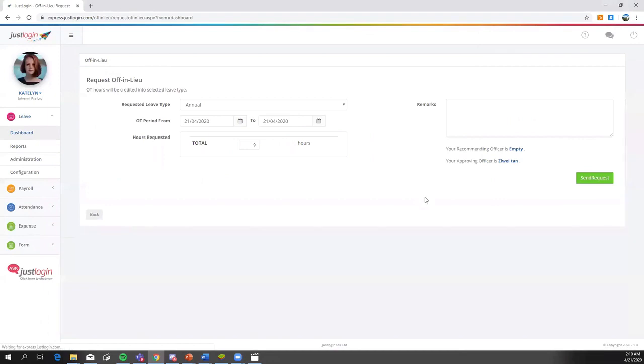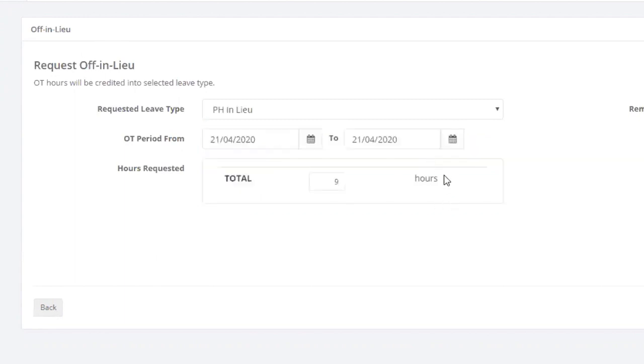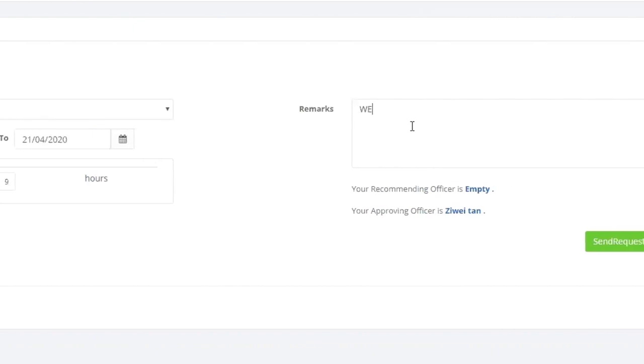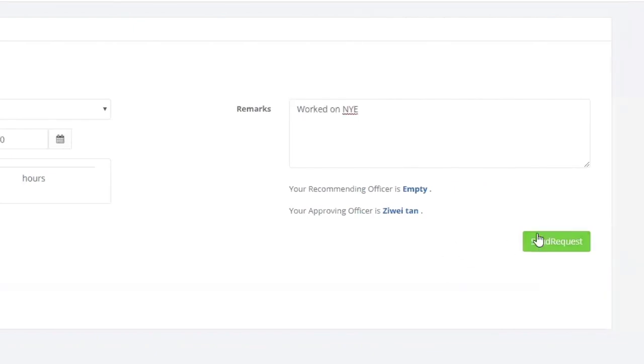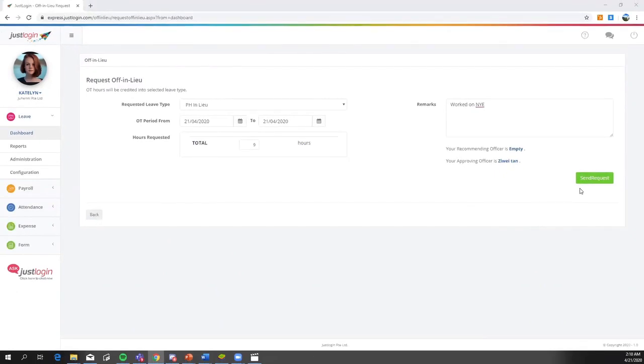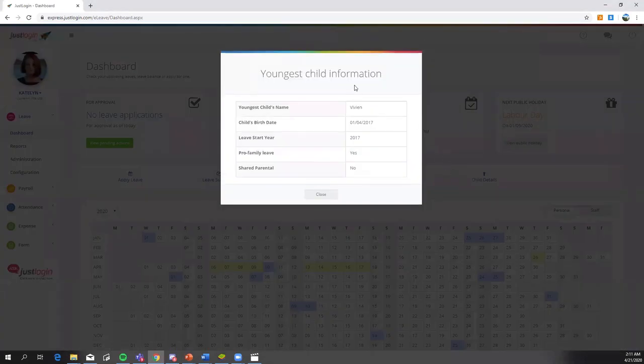Staff can also request off in lieu time. Say one of your employees worked on New Year's Eve. They can request time off and put worked on New Year's Eve in this box. Once they hit submit, it will follow the approval flow, and once approved, will automatically be credited to their leave balance. Child details are relevant only for Singapore.